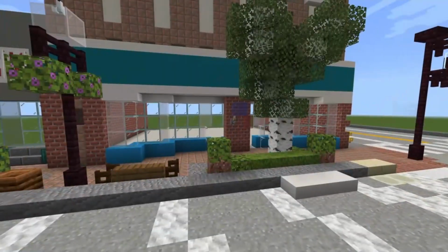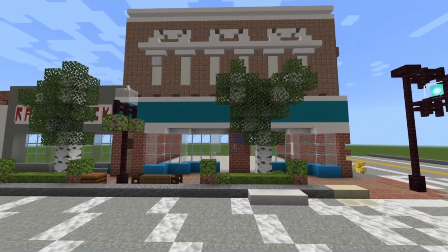So yeah, this is obviously going to be decorated. I will get round to a tour of that one. I'll probably end up posting a short about it, so you can see the interior all done as well.